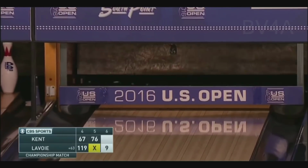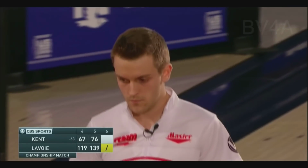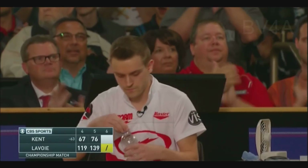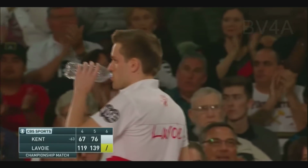Locked in, no problem. 2-pin. Takes care of that for the mark. 17 straight strikes, have the perfect game in the first match, and a big lead in the championship match against Marshall Kent.